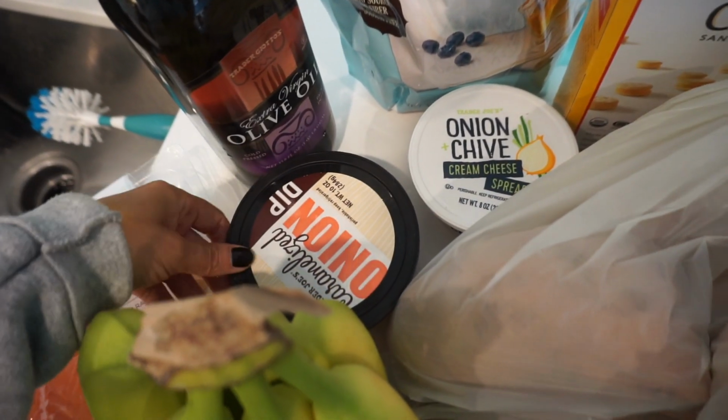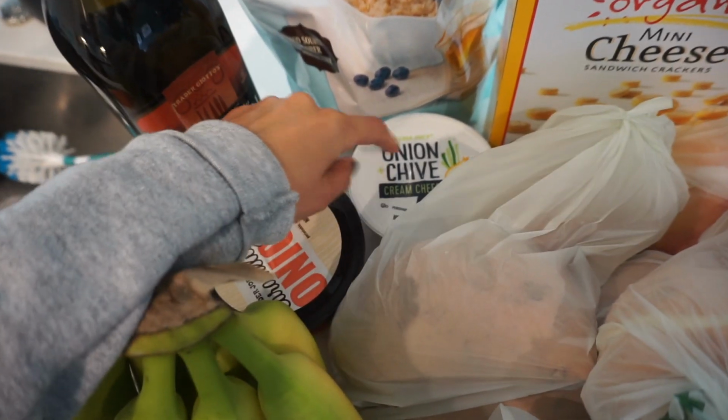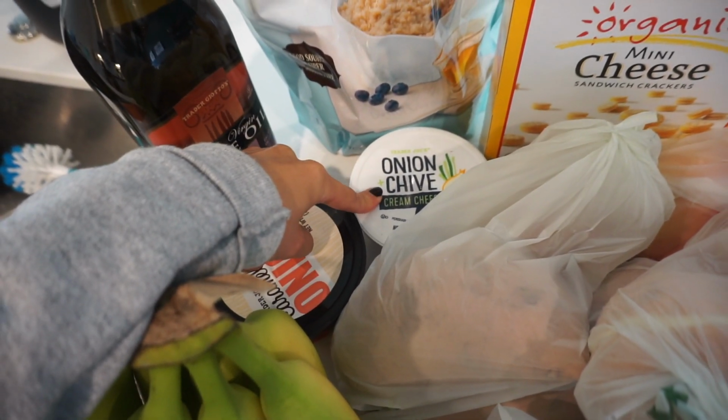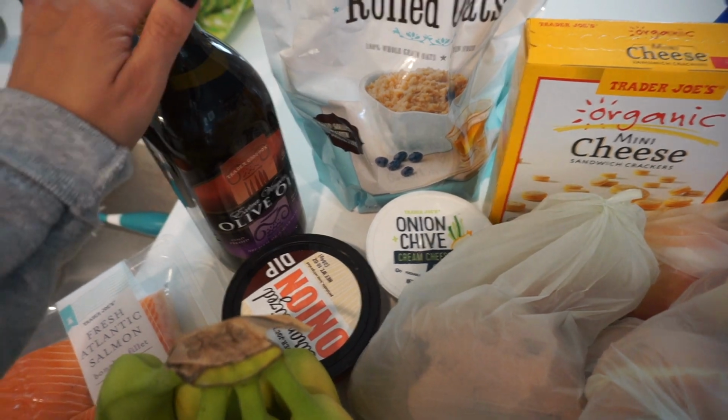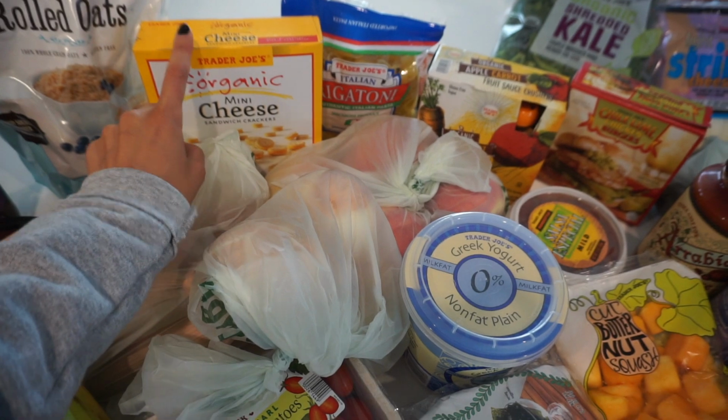This is my favorite to go on sandwiches for a spread. I grabbed bagels earlier, so I grabbed some other cream cheese to go with it, some oil because Scott's going to make some garlic oil, rolled oats, pasta. These little crackers are for Arlo.